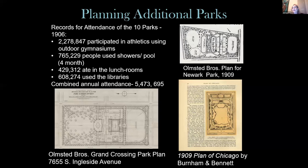And so the Olmsted brothers were then asked to continue working with D.H. Burnham and Company on some additional parks for Chicago. So there were the four that were held back, and then they were hired for a few more, I think another four parks. But this gives you an idea of the summary. They were really doing a lot of record keeping of how many people used every facility, how many times each facility was used. And you can see the combined annual attendance for these parks, and some of them very, very small, were over 5 million.